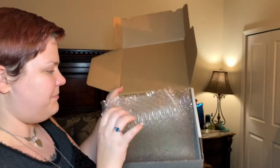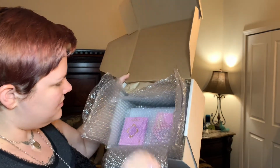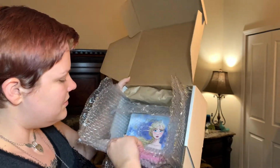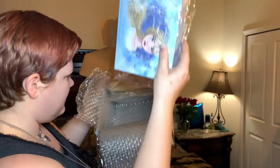I also got another item from Colourpop. So first of all, this is how it comes packaged, wrapped up there. And then here is the big Elsa kit. The reason I didn't do my video was because I was waiting for this package to come, and I like to open them on camera, and I will probably be posting this video later this evening.